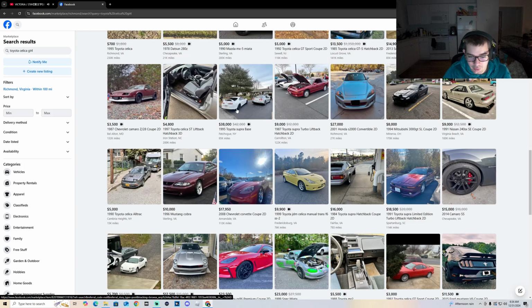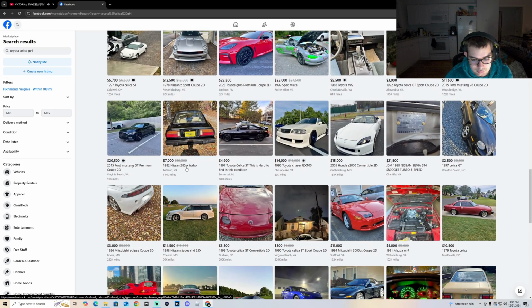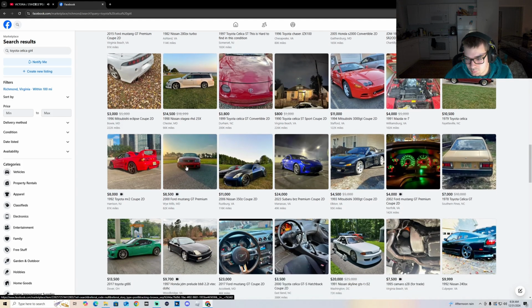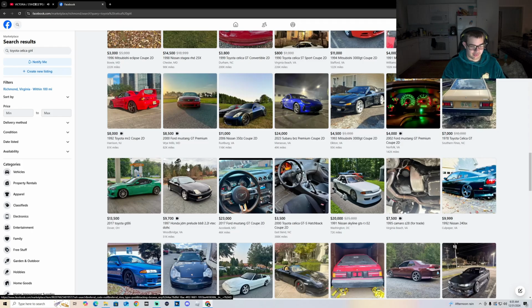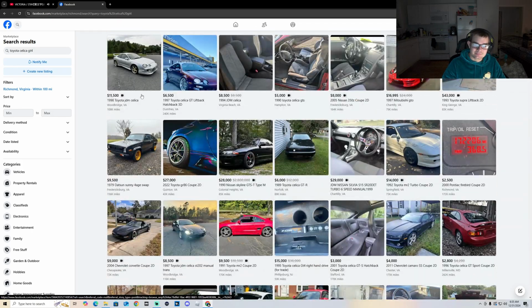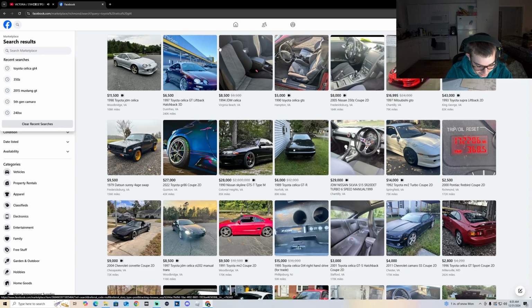Honestly, that's a great deal for a Supra. I'll give them that one. That's a really good deal on that. Funny, I don't see any GT4s at all. Yeah. No GT4s within a couple hundred miles of me. But I'm not going to leave it on that, so we're going to go for the full. Because this is like my dream car.